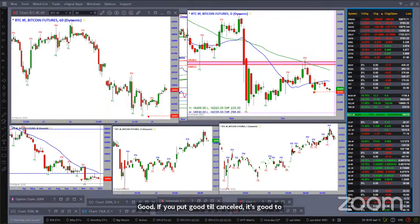Now, if you place that order and you're sitting overnight, you probably want to pull that order because of how things are moving in the morning. And then you can reset it. But when you place your stop, it's there.